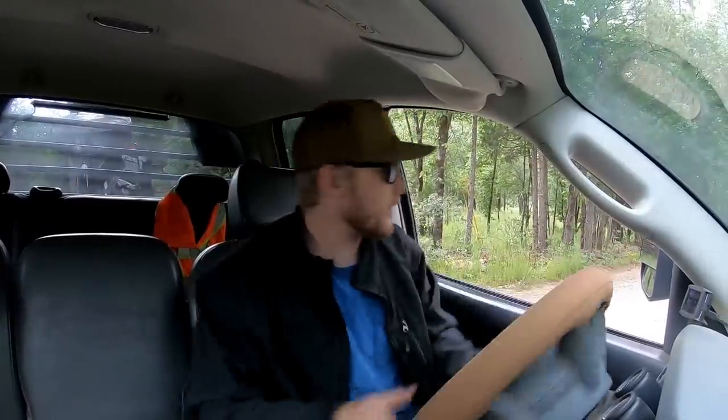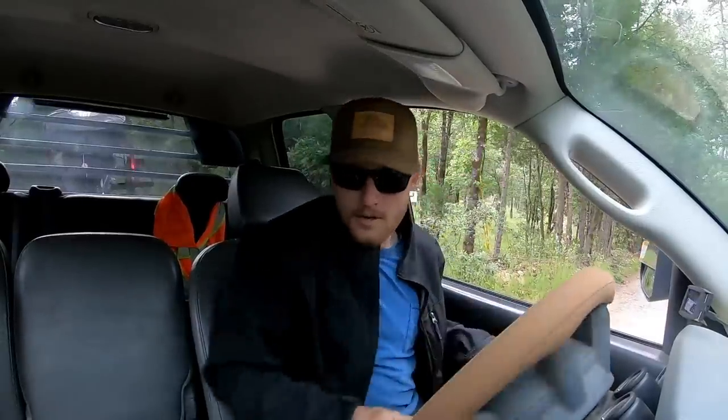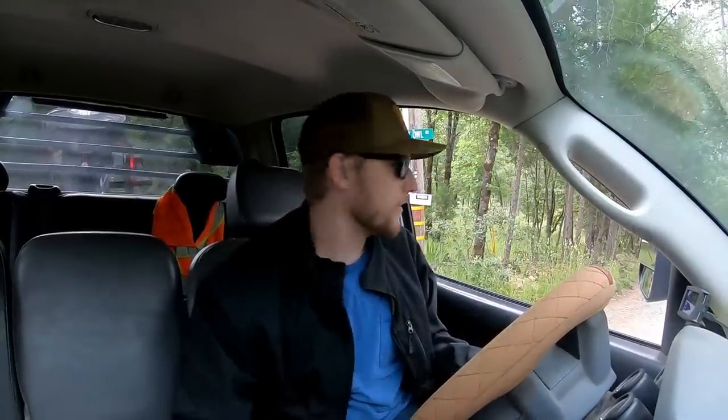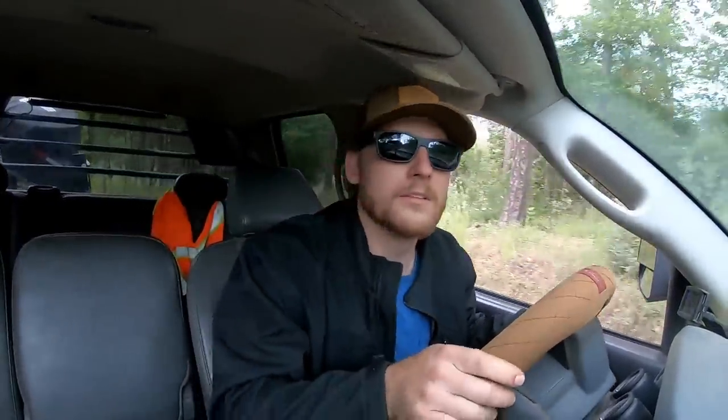Sunglasses are throwing me off. Alright, we're out of there alive. It's that loose gravel, it's all washboarded right there. The ass end just started sliding on me, whole truck trying to counter it. Got a little too close to the ditch.